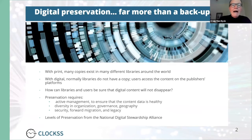First I wanted to talk about why preservation is necessary. Many of you know all this, but I wanted to set the background. In the print world, we all know that many copies exist in many different libraries around the world, so we can be comfortable that the print is being preserved. However, with digital content, normally the users are accessing the content on the publisher's platforms, and the libraries do not have a copy. That's not always the case, but in general. So given that fact, how can libraries and users be sure that digital content will not disappear? And that's where, in effect, a trusted third-party service like CLOCKSS comes into play.